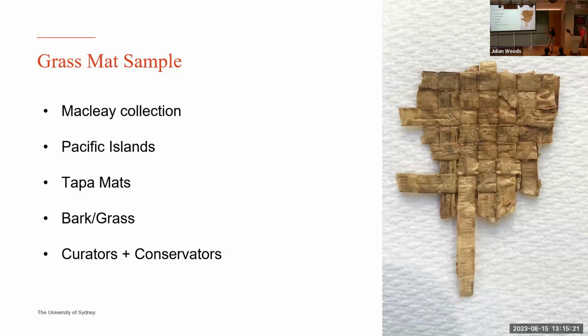Now, these mats were given to me from curators and conservators who have specific research questions that might be answered by looking at these mats closer, and then they can inform the museum curators about what was happening in the past lives, or what the handling of the sample has been so far before it came to the museum.